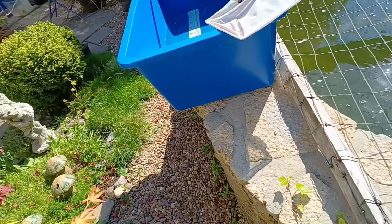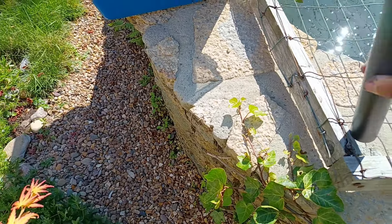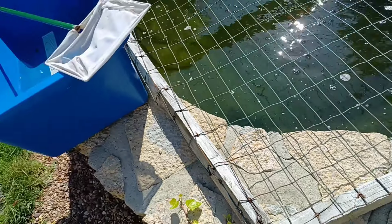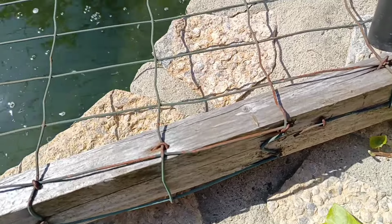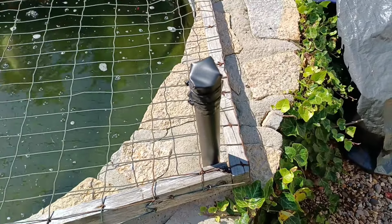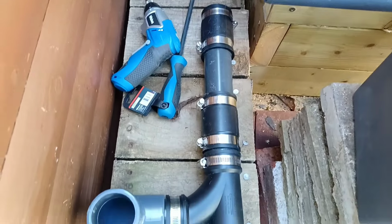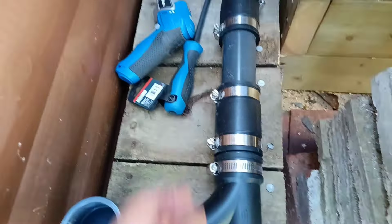Aha. Get in there. Another bit's alright. Get in there. Get in. Now stay. Aha. Right. While I wait for that to dry, I'll find something else to do. I've got the first bit of pipe all secured together. Well, these are all tightened up now.